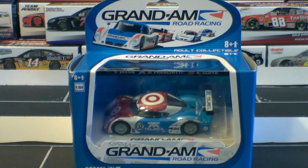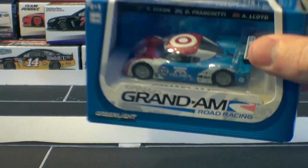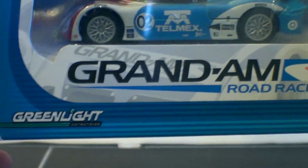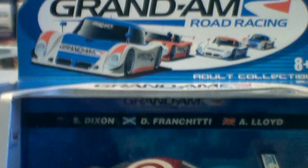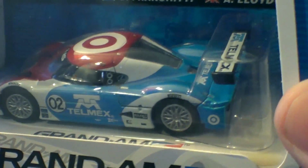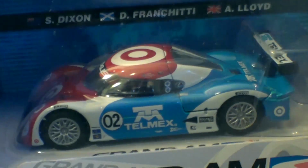So the first car we're going to take a look at is the 02 car, just to annoy the people with OCD. This car is from 2009, and it just comes in a generic Grand Am Series box. As you can see, it's produced by Greenlight. The drivers were Dario Franchitti, Scott Dixon, and Alex Lloyd. So this was the all-star car, as the 02 usually is.